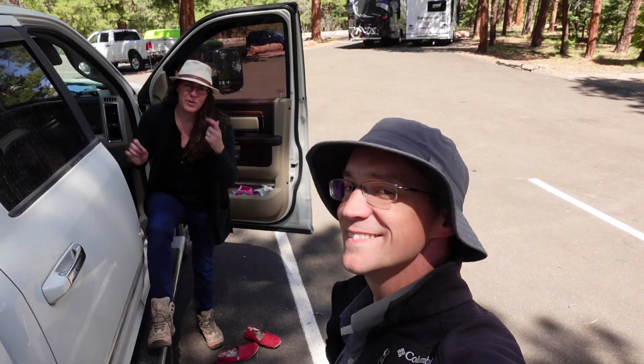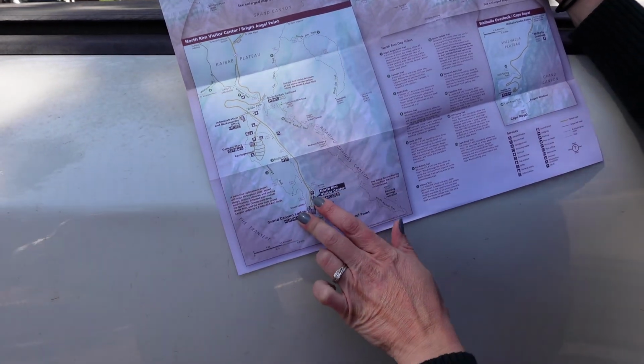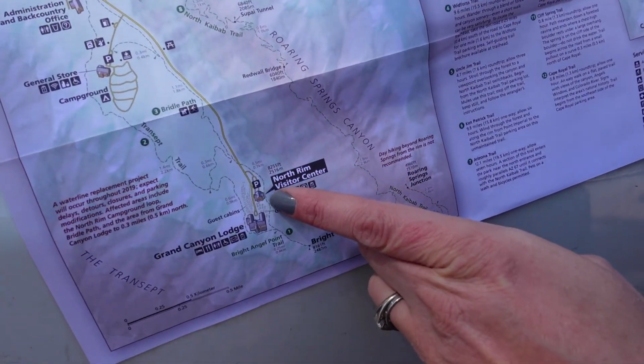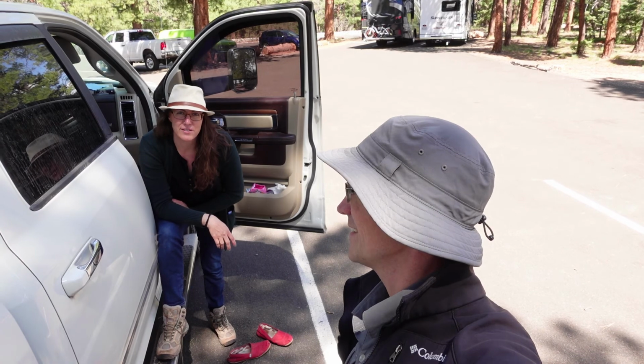What hike are we doing? We are about to do the Bright Angel Point Trail. We drove in. Here we are, parked by the visitor center and the lodge. And we are gonna take this little trail past all of that out to Bright Angel Point. And it's only about half a mile round trip. Yeah. So it's really easy.